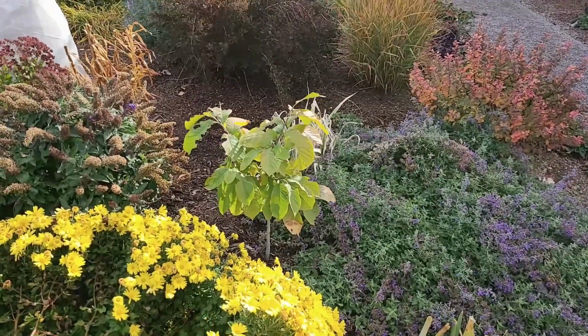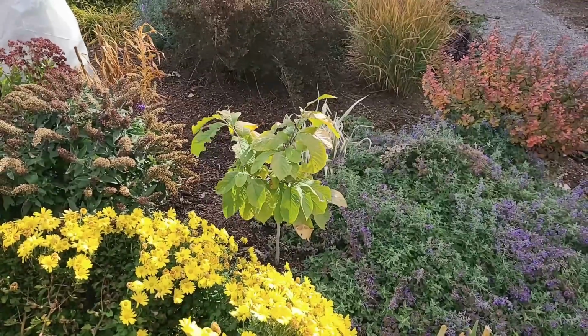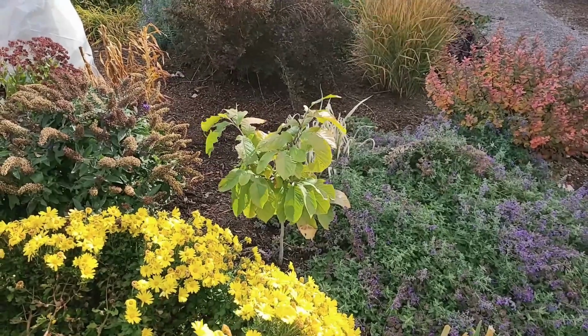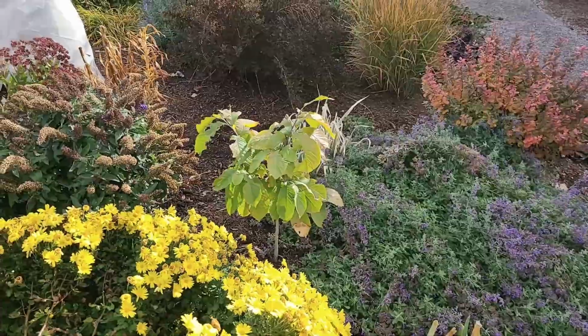This is my little sunflower pawpaw. It's going to be its 3rd year in the ground next spring, and I think it's going to be ready to leave without a cover. It was uncovered part of the summer and it only burned a little bit, so I think it's going to be fine, and it's growing quite a bit.